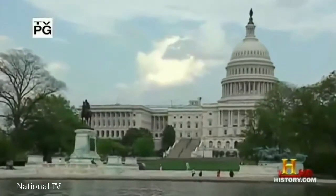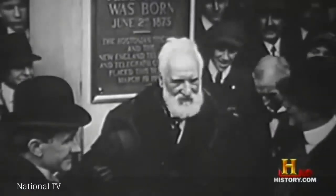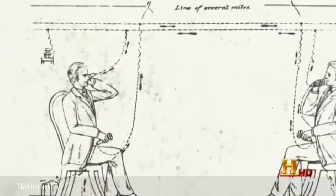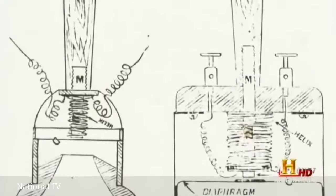On June 11, 2002, the United States Congress issued a resolution honoring the inventor of the telephone. His name? Antonio Meucci, an Italian immigrant from New York City. Most people know Alexander Graham Bell as the inventor of the telephone. But reports say Meucci demonstrated an electromagnetic speech communication device he called the teletrophone in 1860, 26 years before Bell was credited with inventing the telephone. In 1871, Meucci suffered severe burns in a ferryboat accident, leaving him with neither the money nor the health to further exploit his invention.